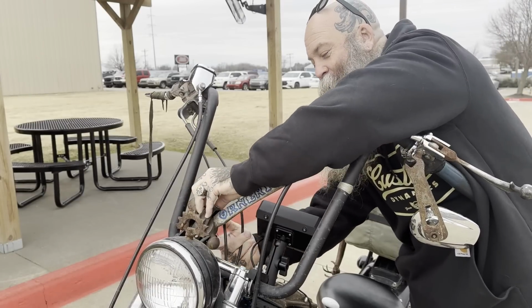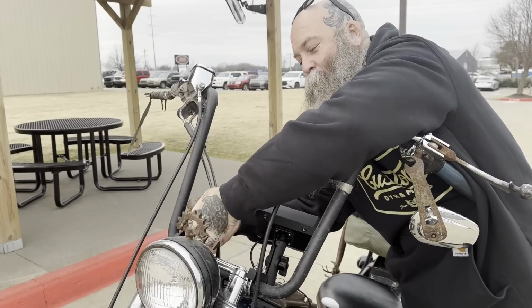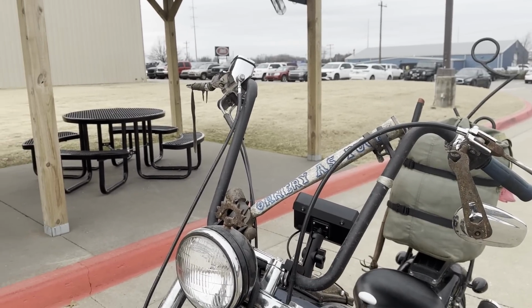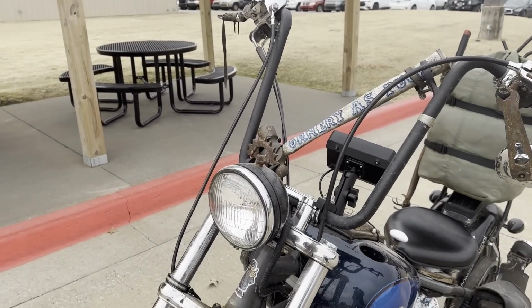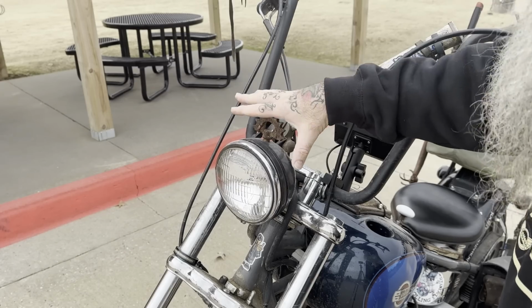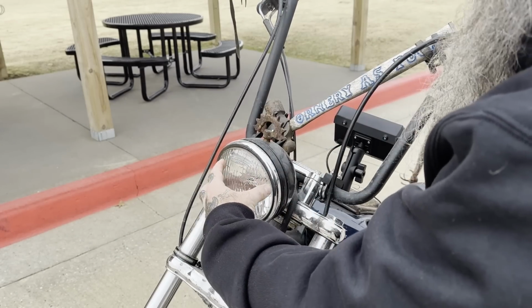Corny as it may be, I really feel like all these people are riding with me whenever I'm riding the chopper. We go down to the headlight here. The old bucket, I have no idea what it's off of, but I actually need better lighting. This thing, I just fastened it on as easy as I could, and it bounces around. I gotta do something with that. I'm gonna see about Custom Dynamics that actually have a light that I can put in here.